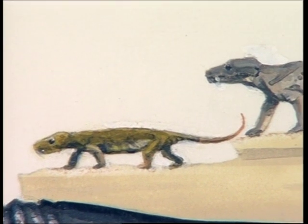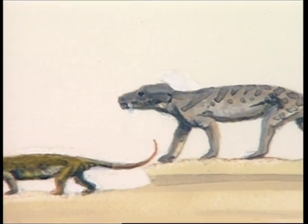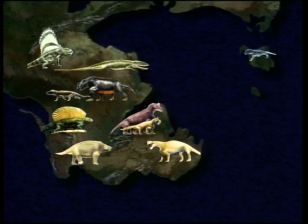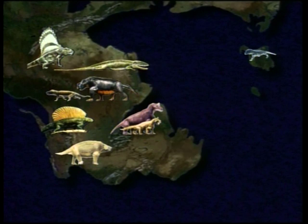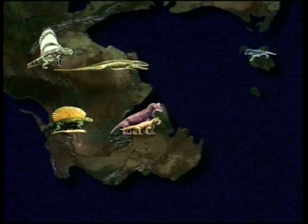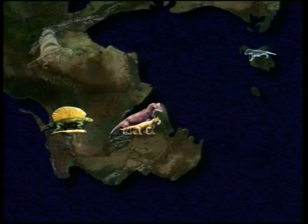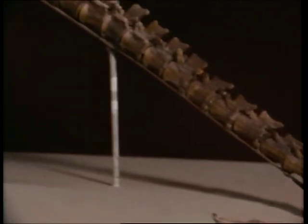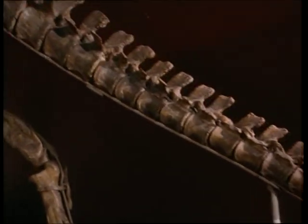Something went terribly wrong. At the beginning of the Triassic period, 245 million years ago, the highly developed and greatly diversified proto-mammals began to die off in record numbers. The larger they were, the more vulnerable. And at the same time, the first little dinosaurs were mysteriously thriving.